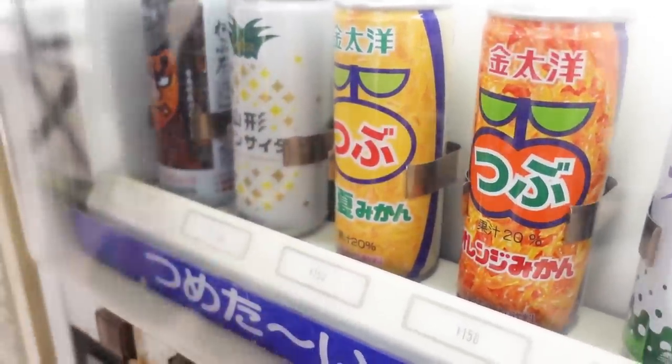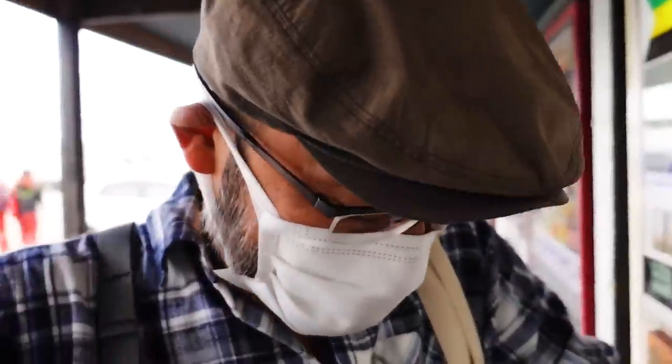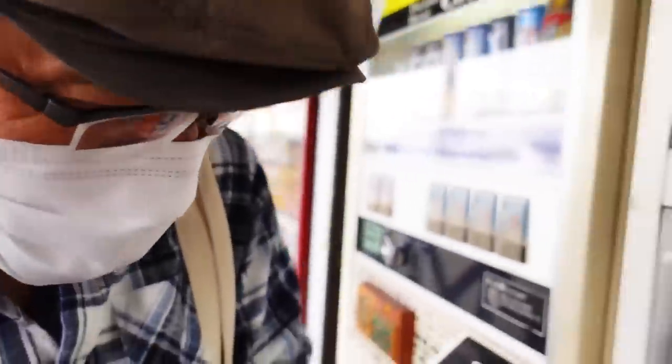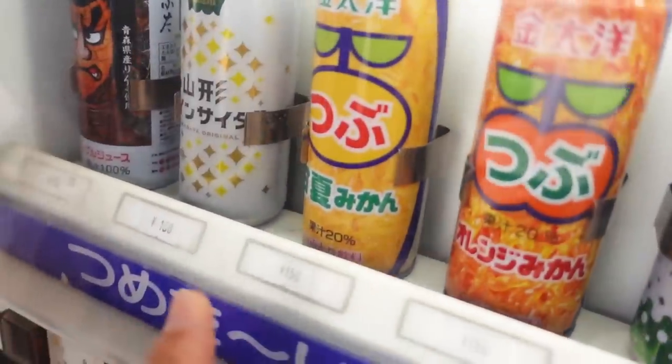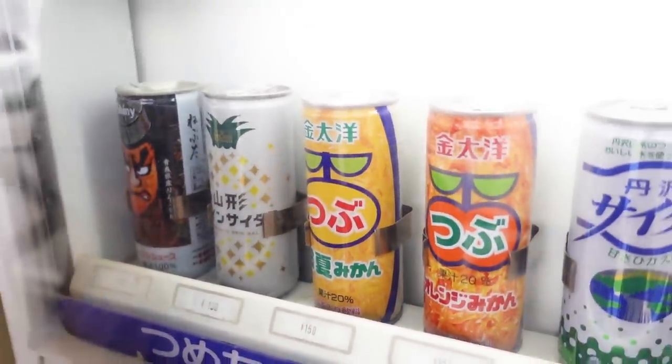You want to do that one? Amanatsu mikan. Amazake is what I'm going to be drinking. So this, the tsubu tsubu amanatsu mikan. 150 yen. The first time I had this mikan juice with the pulp inside, it was when I was visiting my uncle in Toyohashi, when I was like 12 years old. This is so nostalgic for me.